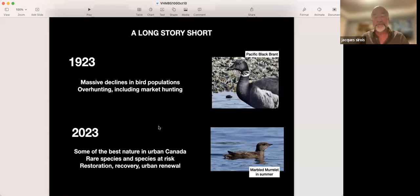We are restoring nature and it's fueling urban renewal, arguably so.